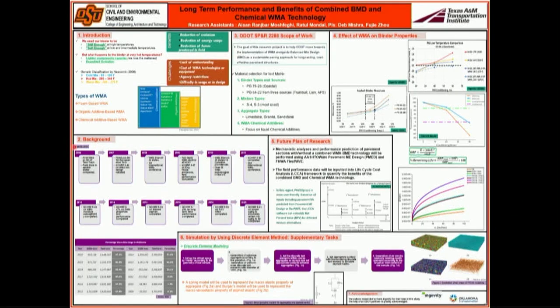Hello everybody, my name is Aysan Ranjbar. I am a PhD student at Oklahoma State University, and today I'm going to present our work on long-term performance and benefits of combined balanced mix design and chemical warm mix asphalt technology. I would like to acknowledge my co-author Ratul Mondal, and we are working in Dr. Mishra's research group, and our collaborator for this research is Dr.